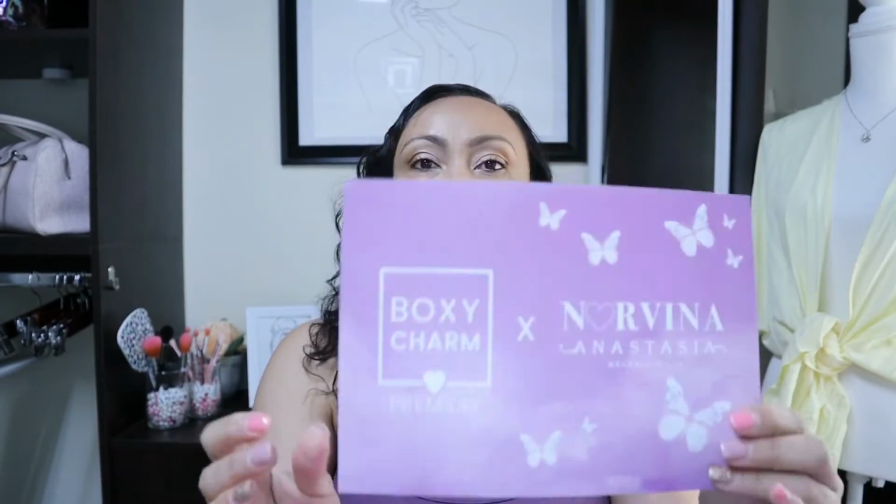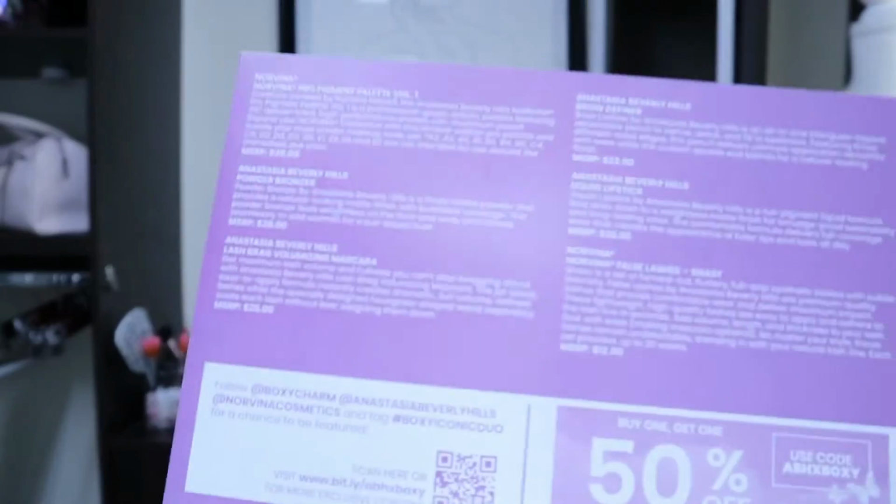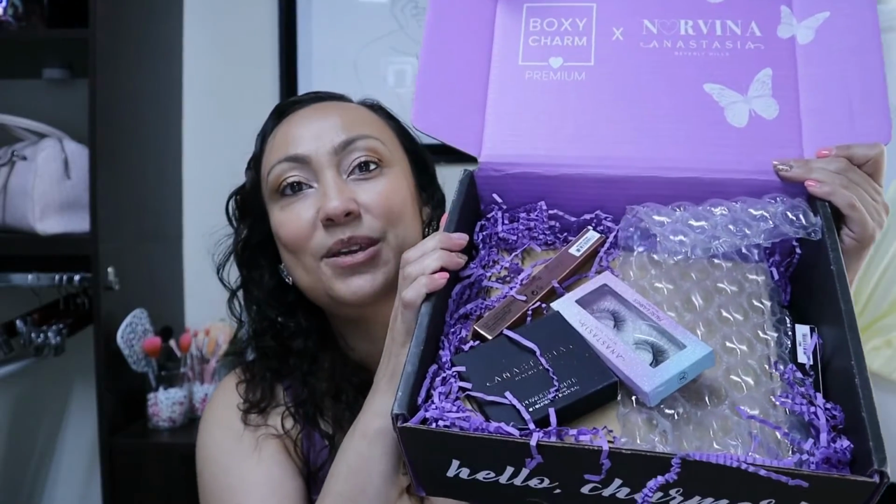And oh, you do always get a card with the month's theme, and also with your variation and prices on the back. Now what is this? You get a buy one get one 50% off at the AnastasiaBeverlyHills.com website. What? Okay. So this is so exciting. Oh my gosh, you guys, look at how beautiful this packaging is.